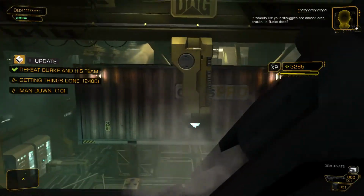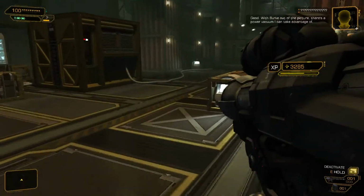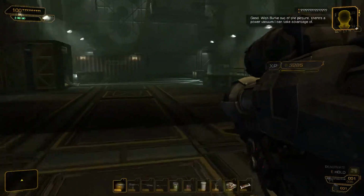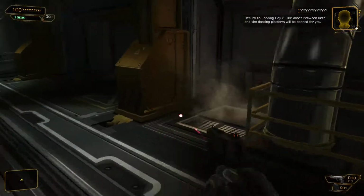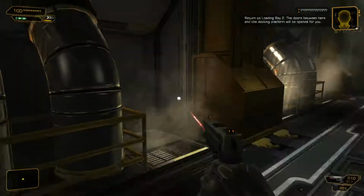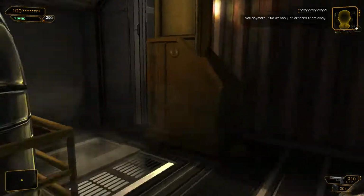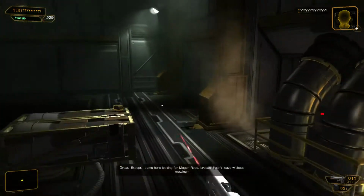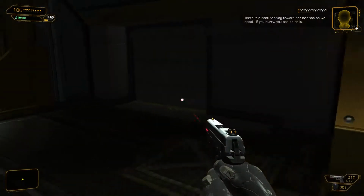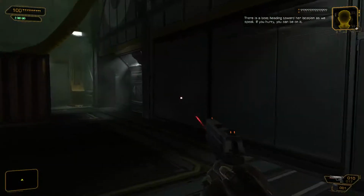It sounds like your struggles are almost over, Bratan. Is Bark dead? I'm standing, he's not. Good. With Bark out of the picture, it's a power vacuum I can take advantage of. Return to loading bay 2. The doors between here and the docking platform will be open for you. Last time I passed through there, Burke's men were still waiting for me. Not anymore. Bark has just ordered them away. Great. Except I came here looking for Megan Reed, Bratan. I can't leave without knowing. There is a boat heading toward the location as we speak. Come on. If you hurry, you can be on it.